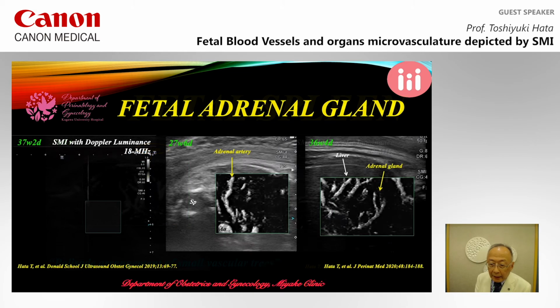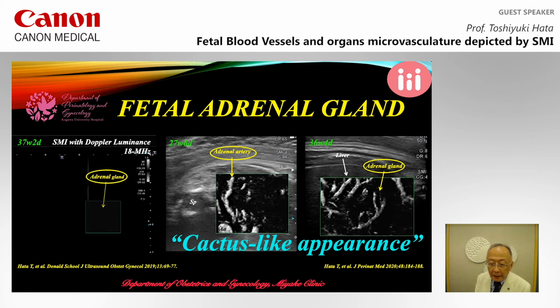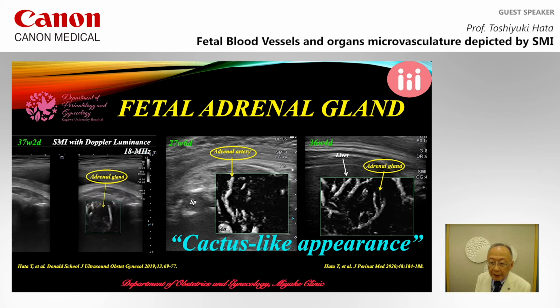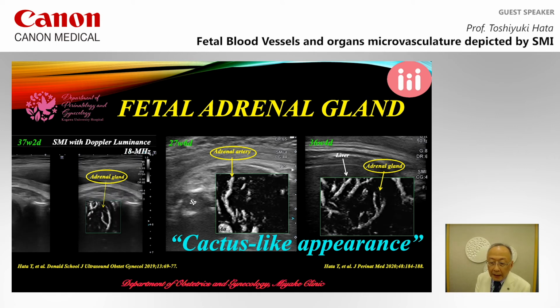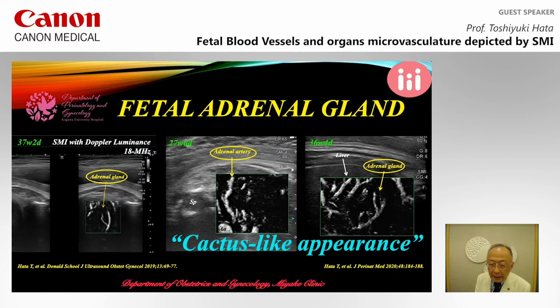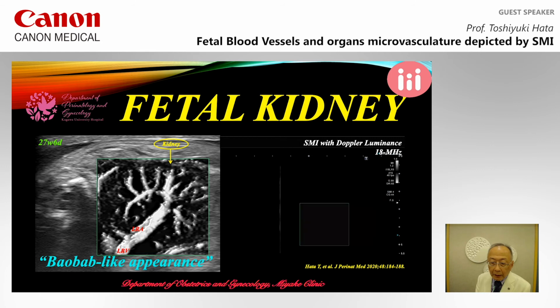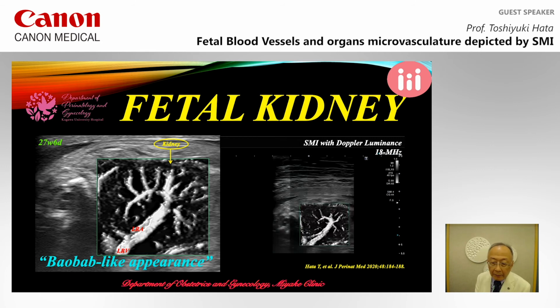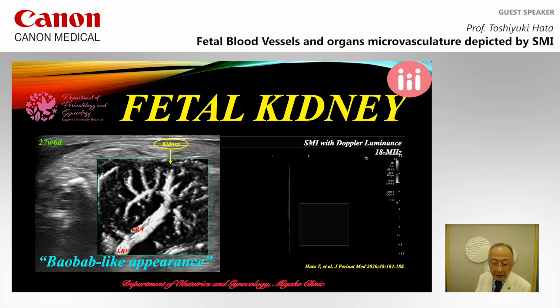Can you see? This is adrenal microvasculature depicted by SMI with Doppler luminance with 18 MHz probe. The adrenal microvasculature shows a cactus-like appearance. This is renal microvasculature with SMI with Doppler luminance using 18 MHz probe. The renal microvasculature shows a bubble-like appearance.